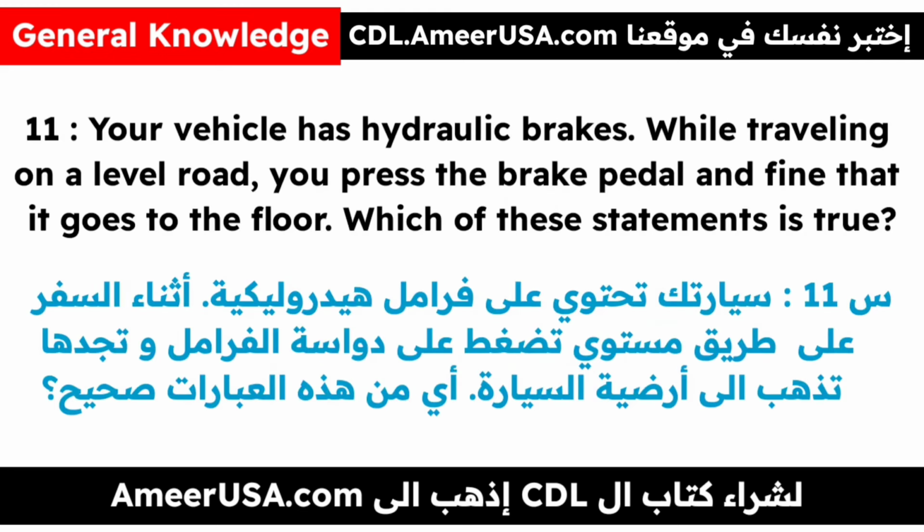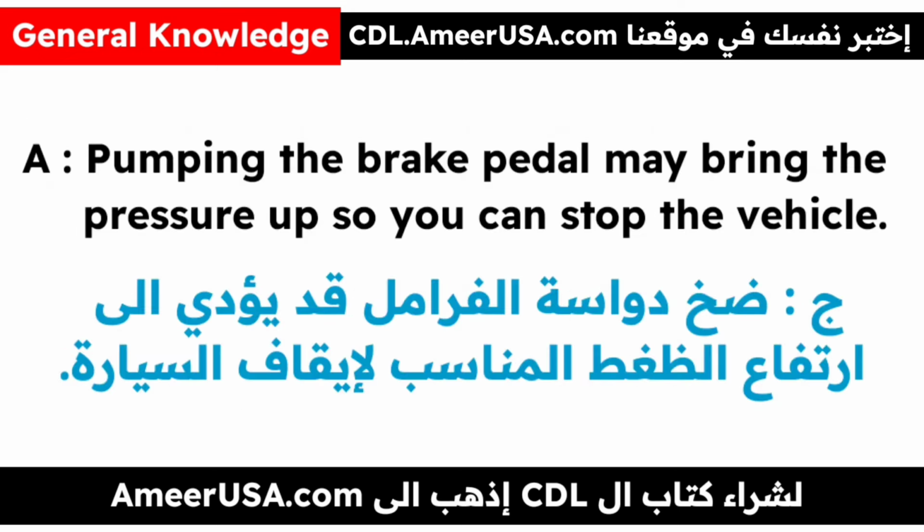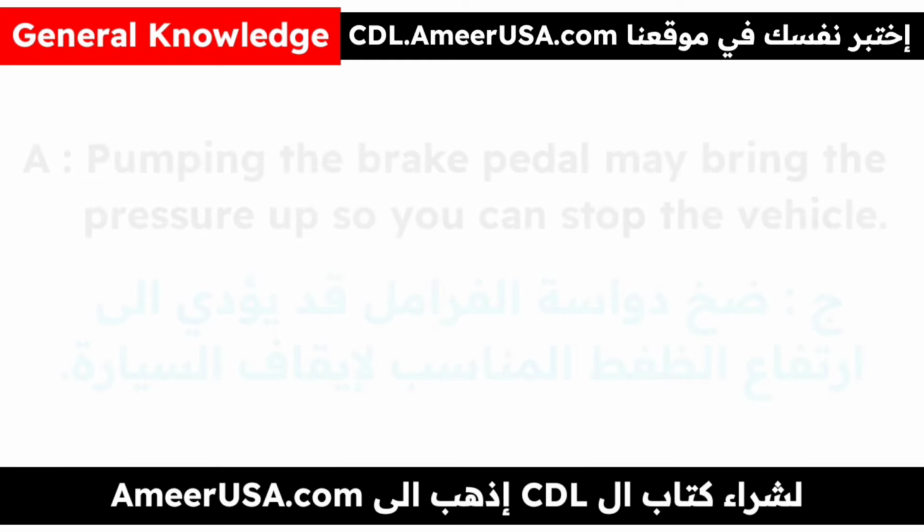Question number 11. Your vehicle has hydraulic brakes. While traveling on a level road, you press the brake pedal and find that it goes to the floor. Which of these statements is true? Answer. Pumping the brake pedal may bring the pressure up so you can stop the vehicle.